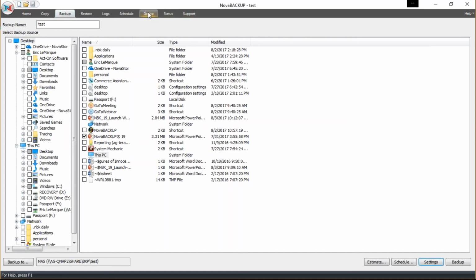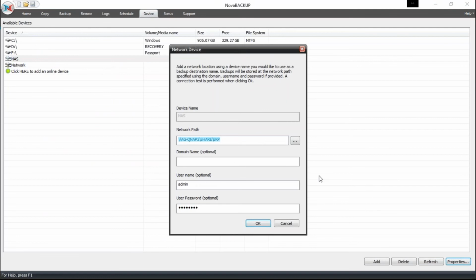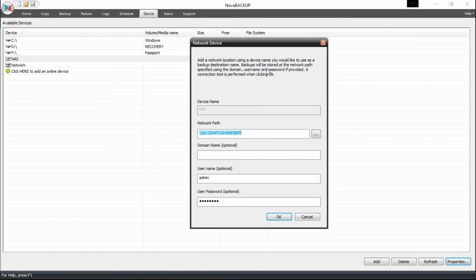One of the features in NovaBACKUP we had in the past is you can actually add a network device. I have added one of the network devices to show you that even though your computer does not have access, like Eric's computer cannot access this NAS device, you can actually configure it easily and add a network device. So it's protected. When you get hit with ransomware, it will have no access to that network location.